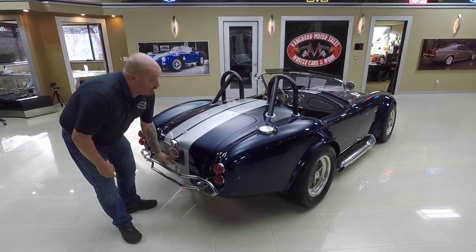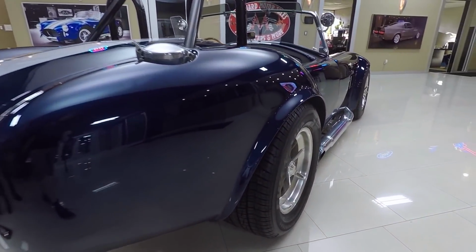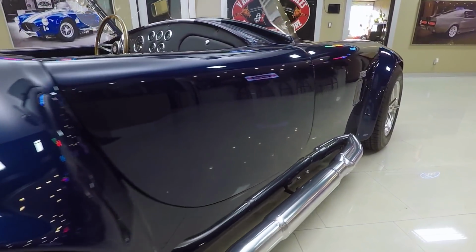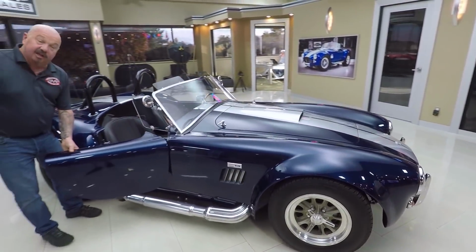Look down the side of the car. Straight as an arrow. Like I said, the car's got phenomenal paint on it. The body man on this car knocked it out of the park. And this door operates nice and easy also.